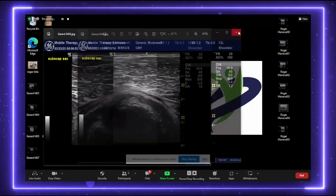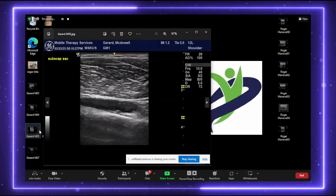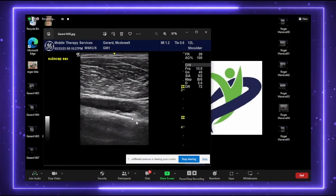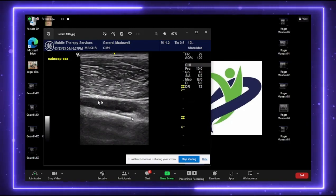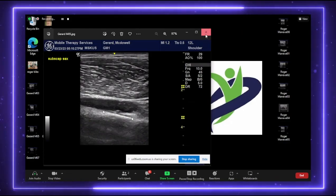subscapularis. His supraspinatus, I'm going to try to get that up here. And here's another short axis view of the subscapularis, scanned a little bit inferior to the greater tuberosity. This is more of the muscular attachment onto the humerus. So again, we have overlying deltoid and just a hollow concavity of the subscapularis muscle belly.